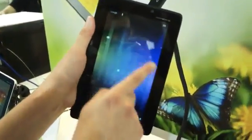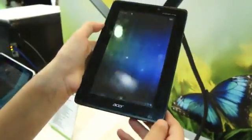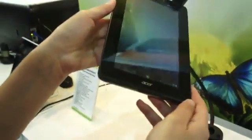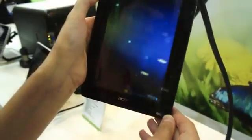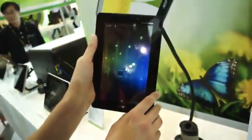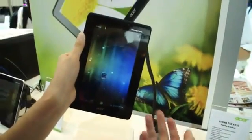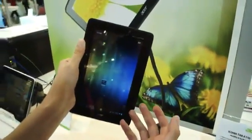What you're looking at here is a 7-inch display with 1024 by 600 resolution. The viewing angles aren't great, but again, not the sort of thing you might prize if you're a budget-conscious shopper. One of the biggest changes is that on the inside now, you've got a quad-core Tegra 3 processor. So just further evidence that the price of quad-core tablets is probably going to drop, at least if this is going to be the successor to the A100, which was never an expensive tablet to begin with.